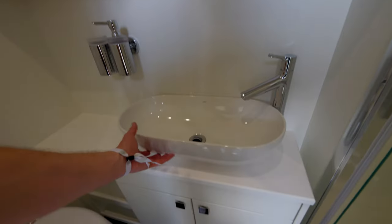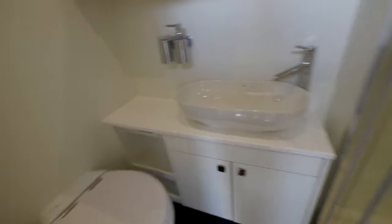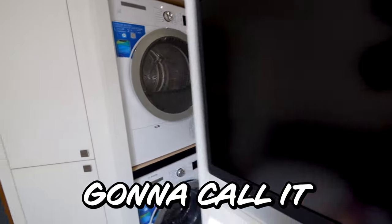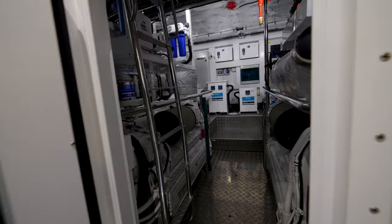Even in the crew area, pop-up sink. So apparently, that's the only way they go. Pop-up sink. Is that what you even call it? I don't know. That's what I'm gonna call it. So two more bunks, so you can have a crew of four on this boat. So, yeah. That's what we're gonna do.